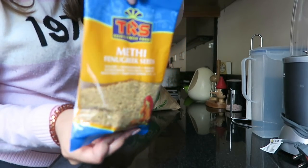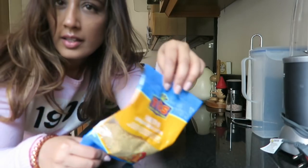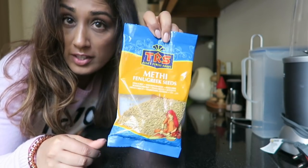These are the fenugreek seeds. So you saw the leaves, these are the seeds, which give this really kind of pungent flavor and smell when you either dry roast them or just fry them in oil.